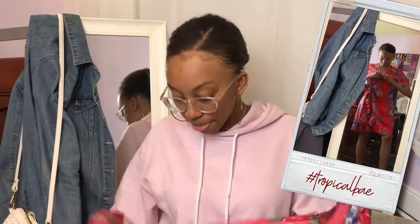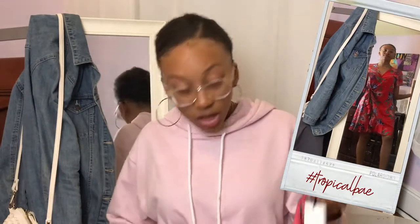Okay, I found it. And then there is this snap button closure, which basically allows you to tighten up the cleavage area if you want to, which is something that I like to do because I've been wanting a wrap dress and wrap tops for so long, but I just could never find one because the cleavage area would just be way too low for me. I don't like showing a lot of skin, so the snap closure came in clutch. Thanks, Cotton On. You were the real one.